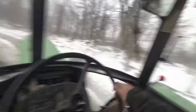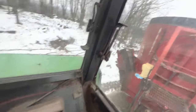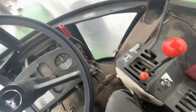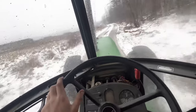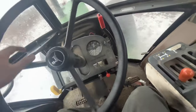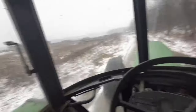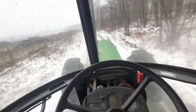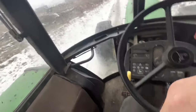Like I imagined. Try not to put it in the ditch here. Back down, we're gonna run at it. I just downshifted and hauled my ass up that hill, and we caught some gravel and got some traction, so that's pretty good. As for the four-wheel drive, it don't work. We gotta fix that or look at it. It's one of those John Deere things, you know, just gotta tap on it and it'll work. Anyways, we made it. Gonna have to put some sand and salt down, I think.